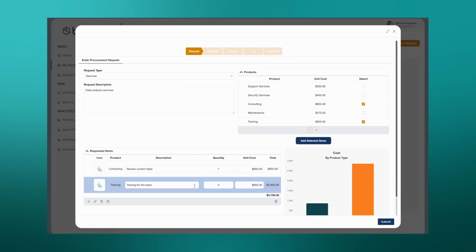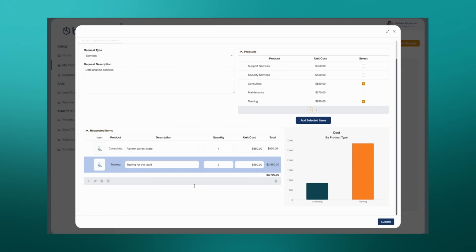Once all the details are filled in, we submit the request. Typically, it would go to a manager for approval, but for this demo, we're skipping that step and going straight to procurement.